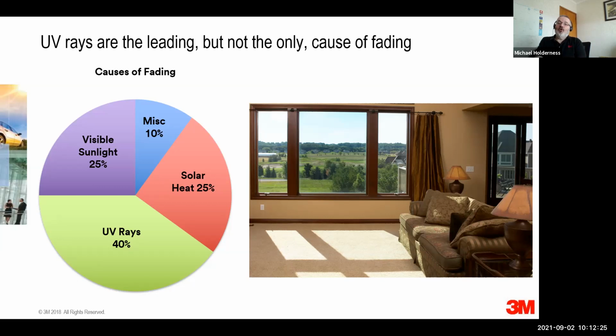So generally what we've got here is we've got UV being 40% of the problem. This is a rule of thumb. Yes, there are studies behind this, but it's give or take a few percent. So about 40% of the causes of fading are UV. About 25% is visible light, about 25% is heat, and the remaining 10% are factors that are outside our control. So that miscellaneous 10% is the quality of the dyes and the fabrics and that sort of thing. So if you bring all of those things together, that's what causes fading.